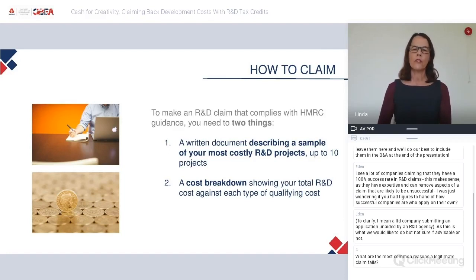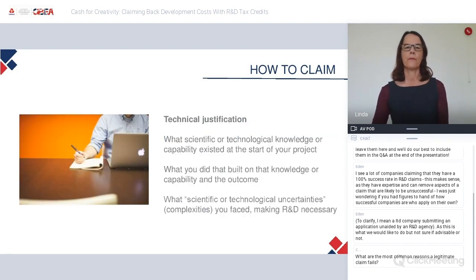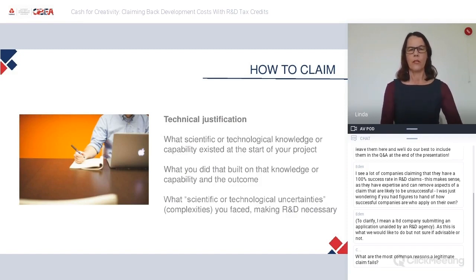And then you need to give a cost breakdown showing your total R&D costs against each type of qualifying cost. And I'm going to run through what your qualifying costs are. But first, on the technical justification document, you need to make a case. It doesn't need to be a long and drawn out case, but you need to make a specific case that addresses what the scientific or technological knowledge or capability was that existed at the start of your project.